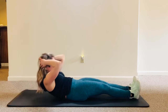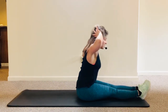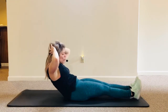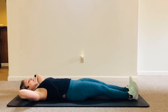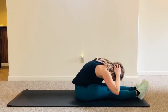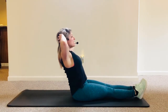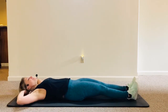So, roll. Lengthen. Sit tall. Hinge back. Hold. Roll down. One more time. This is our last neck pull. Exhale. Abdominal curl, roll, lengthen, mobilize, pull the shoulder blades back, look, hinge, eye gaze up, roll it back down.